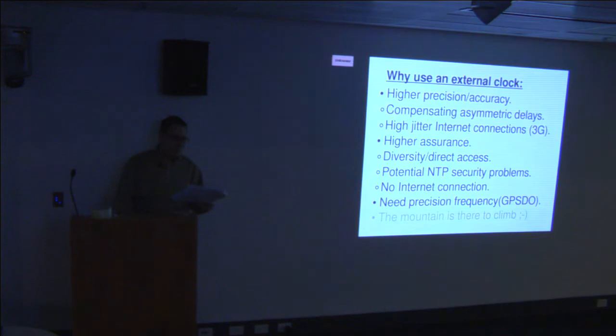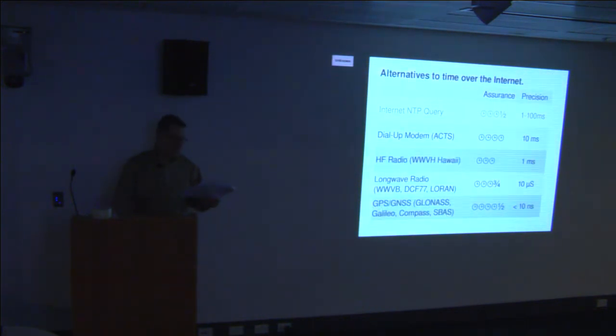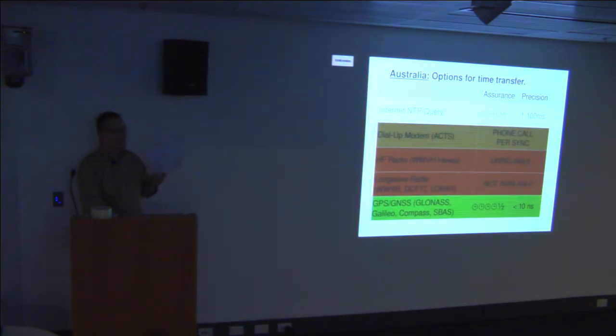Additional reasons for using an external clock include measuring asymmetric delays and coping with 3G internet. One second jitter on 3G connections doesn't do NTP a lot of good. And the rest are about not depending on someone else's NTP. So if you're going to choose an external clock source, here are your options. But in Australia, there's only really one option, GPS. All the rest, long wave and short wave, are available overseas. They're not available in Australia.